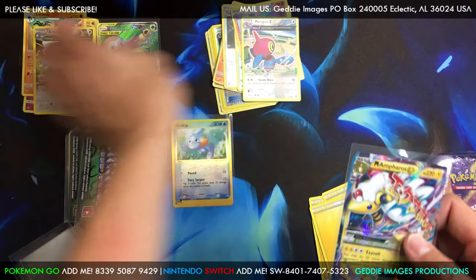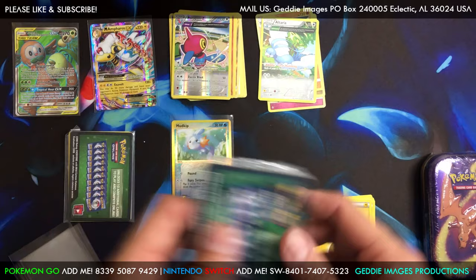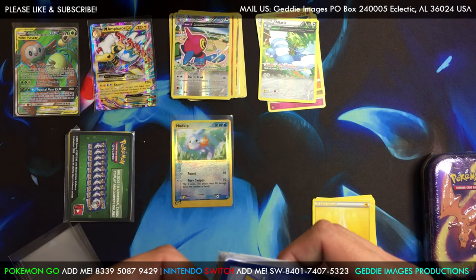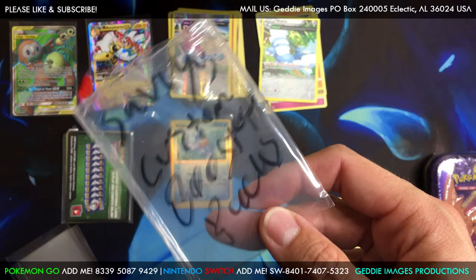Being OCD, sorry. And here we go. Next pack. Let's see what else is in here. My exacto knife started rusting for some reason. I don't know why. Really weird. What is it? The custom booster pack.